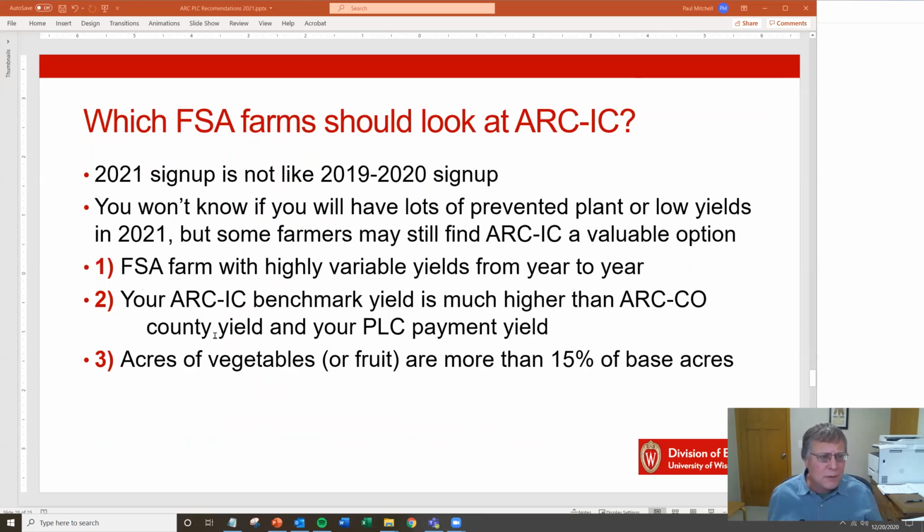And so what I'd like to do then is look back at this. We're not going to have that same benefit of knowing what your 2021 yields are like we did for 2019. So you won't know if you prevent plant or have low yields. That's just the way the program is going to work now, where it's completely in the future on yields and prices. So which farms might find ARC-IC valuable?